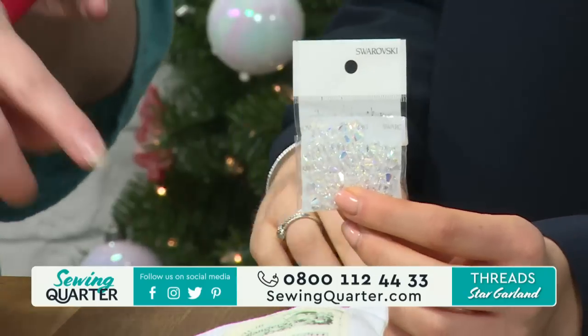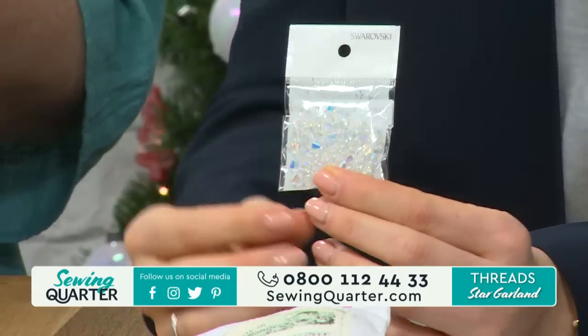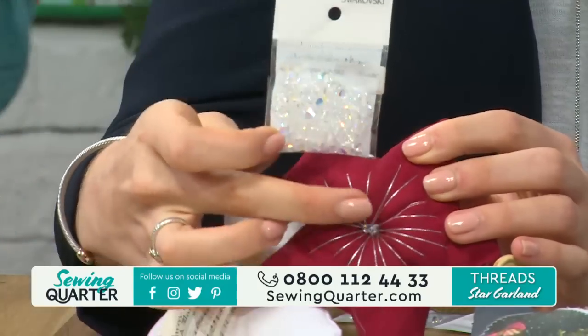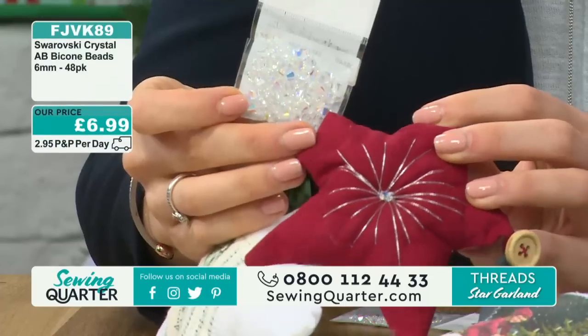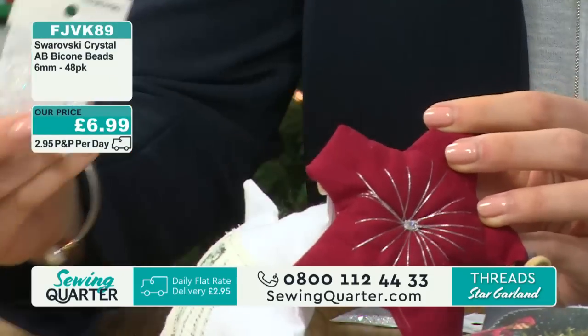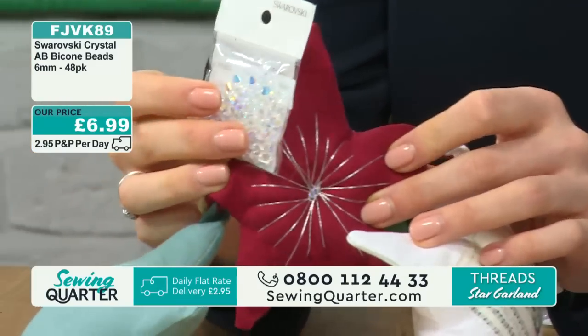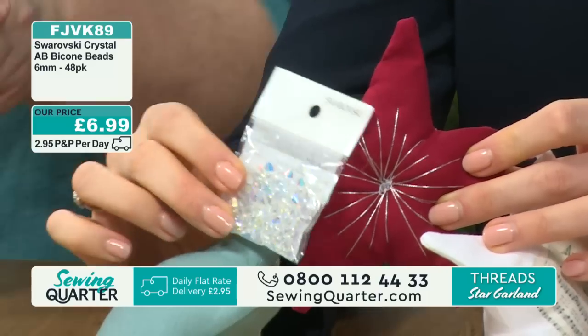Now, these are the slightly bigger ones. I've put them in the middle of our little star. Can you see there? Just catching the light. Beautiful. You can see it on this one as well. So these come in two different sizes. You get 48 in a little pack there. These are the 6mm ones.